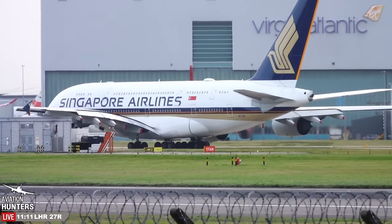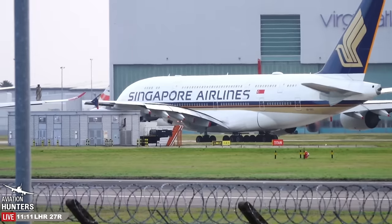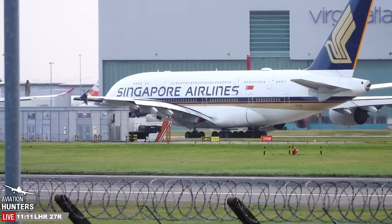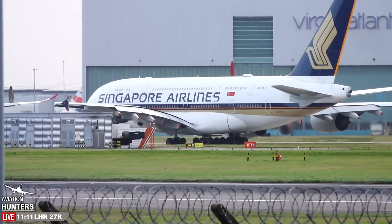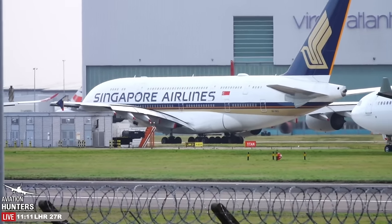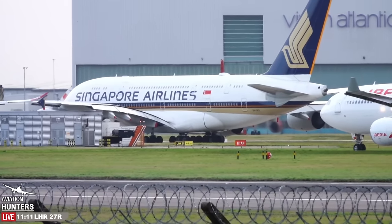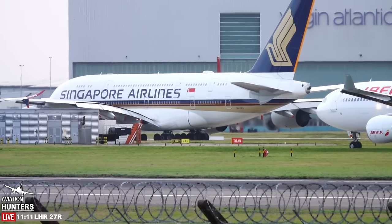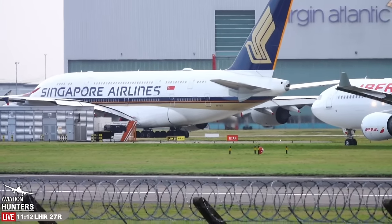EK2 for the Emirates A380 heading to Dubai. EY20 for the Etihad Airways A380 heading to Abu Dhabi. BA209 for the British Airways A380 heading to Miami. QR4 for the Qatar Airways A380 heading to Doha. I think I said A380 probably like 20 times there. So we've got about 6 to 7 A380s, not BA, that's just A380s in general, set to depart here at London Heathrow today during our show. Then you've also got QR8 for the Qatar Airways A350-900. And I know I went through that a bit fast, but the list is on Discord.